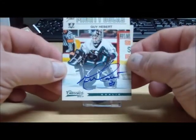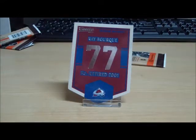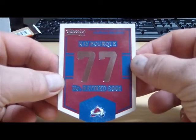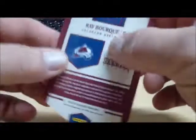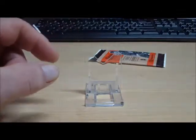For the Anaheim Ducks, Guy Hebert, goalie for the Ducks. One of the teams I think only has two hits in the whole series. They hit one, the Ducks, Tiger number 8. For the Anaheim Mighty Ducks. The Colorado Avalanche, retired numbers, Ray Bourque. Going to Milkman at 92. Yep, $5 investment. Congrats, Tiger number 8.